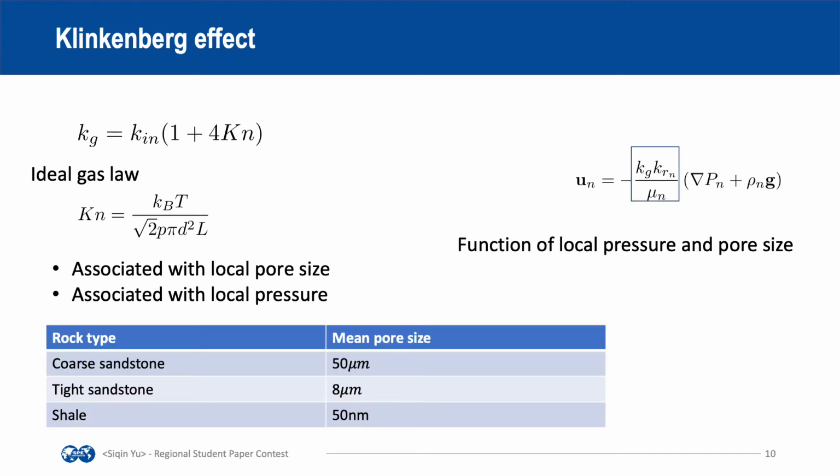So we know for gas flow in porous media, there will be slippage near the solid boundary, which is named the Klinkenberg effect. This will increase the permeability of gas in the porous media. That increase could be approximated by 4 times the Knudsen number. The Knudsen number is a dimensionless number to describe the ratio between mean free path and pore size. This means that it is associated with local pressure and local pore size.